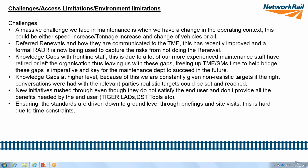And how they're communicating to the team, that's a challenge, but this has recently improved and we follow the RADA, so that's a risk assessment done. So we do a risk assessment after the renewal has been cancelled. We've done a couple lately, so that's good.